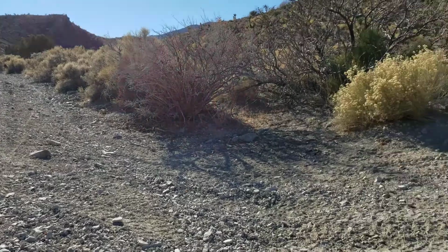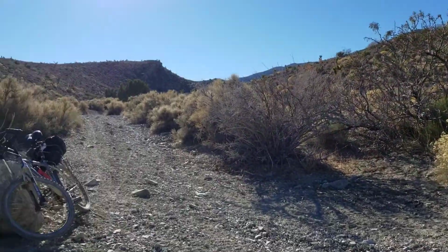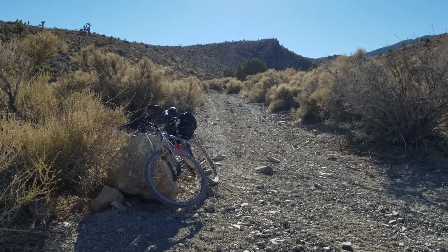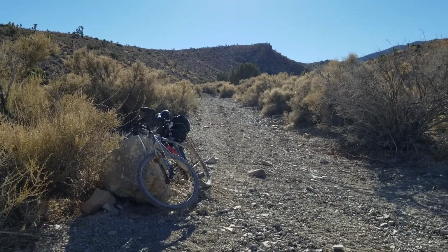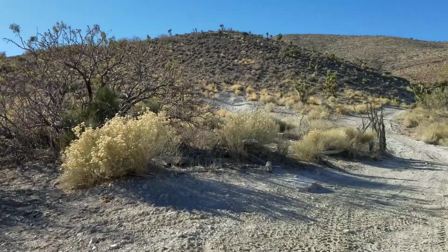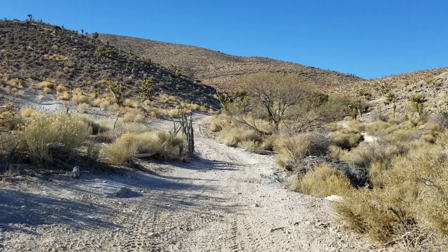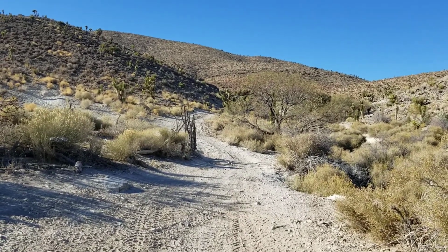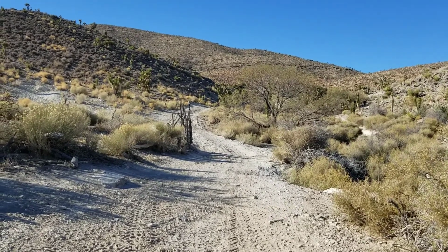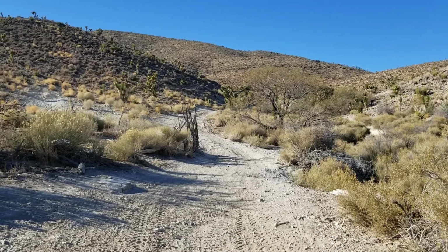Head up Lucky Strike Road here. Do not take this left. It's a dead end, about a mile, 2 miles up. So, yeah, I took it. And boy, what an ordeal. Anyway, continuing on up Lucky Strike Road now. We're probably 45 minutes lost on that little experience. So let's continue on up.